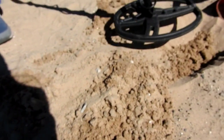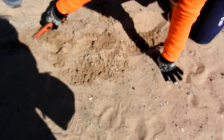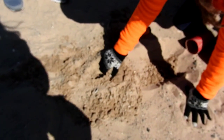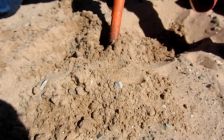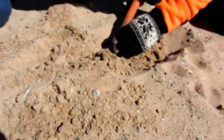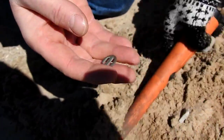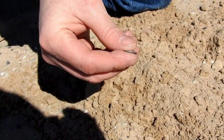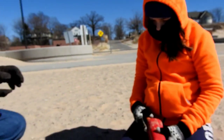I don't see anything there. It's out of the hole. Yeah, should be. So let me test. Yep. Should be here. Watch. It's right there. Go back. Right there. There it is right there. What the heck is this? That's part of a buckle of some sort, or buckle piece, I'm guessing. Go for the hole. We'll check it out. It's like some sort of a buckle.